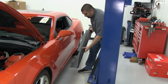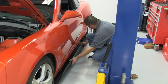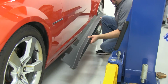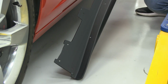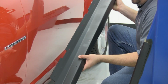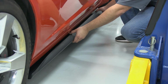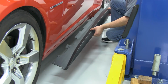Now, the side rocker, you might be asking yourself, where does it go? How does it mount? Well, the side rocker is going to go right along here, on the bottom side of this panel, and it's going to mount using these pre-drilled holes. It's going to mount using some rivets that they supply with the kits. You do have to drill a couple of holes, and what I suggest is getting some clamps to help you hold that rocker panel in place, so that you can drill those holes and get those rivets put in place.